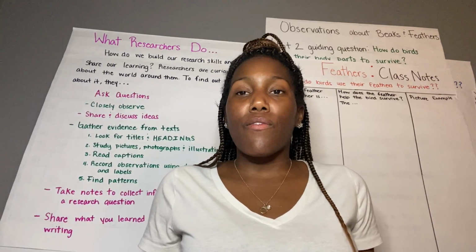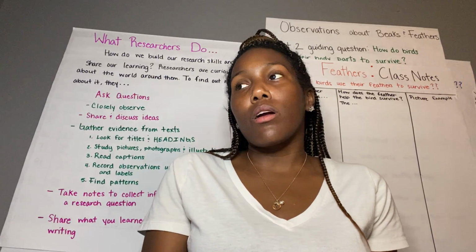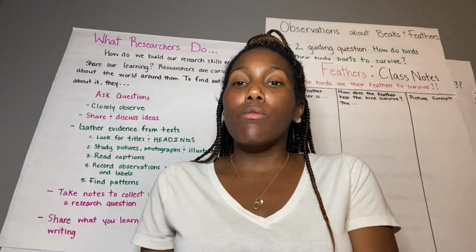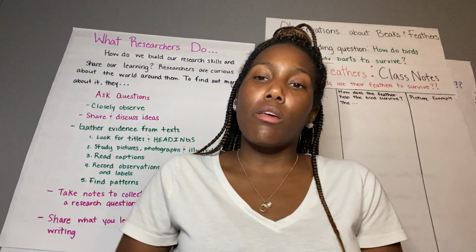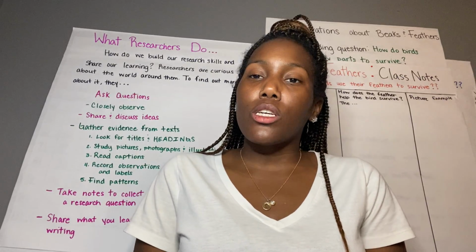Everyone has seen a bird fly by at some point. It may not be the birds that we're talking about in our book, but you could go find a bird outside that you would like to know more information about, and then come back home and ask your parents for help to research it.